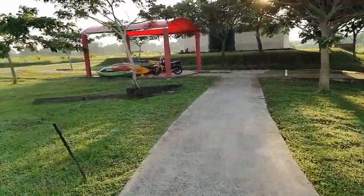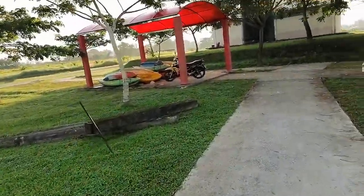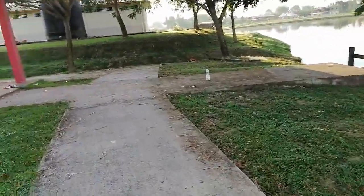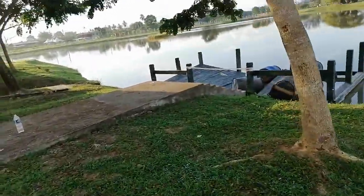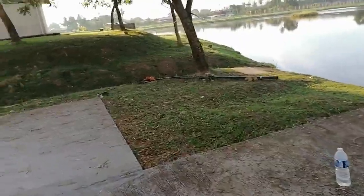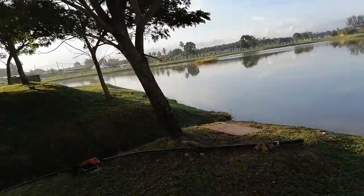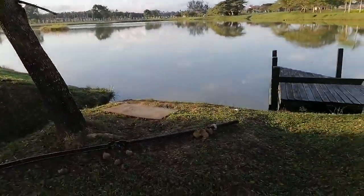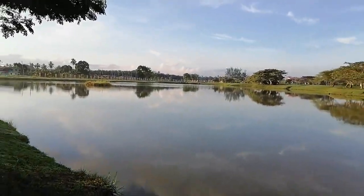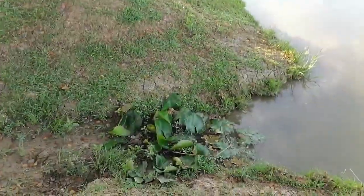We have some kayaks here, especially the students can use them, and they also use them sometimes. And we have a sitting place here, but it is already broken. This actually looks nice. And at the center of the lake there is a small island. When they developed this, they prepared this. This is a water lily here.